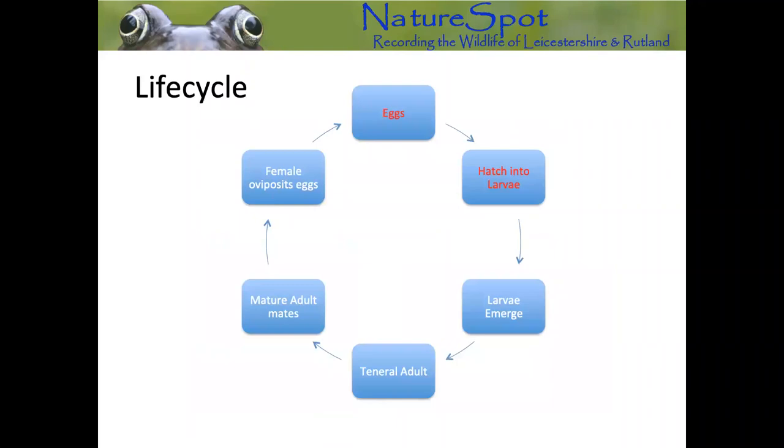In any continuous loop, you have to break in at some point to describe the cycle. So let's start at the top, with the eggs hatching into larvae in the aquatic environment. The larvae then take 1 to 2 years, and sometimes even 5 years, to mature. They go through a series of up to a dozen or more molts in this process. Note that there is no pupal stage. So dragons and damsels spend the overwhelming majority of their lifespan as aquatic larvae.